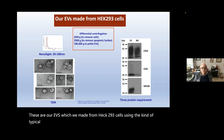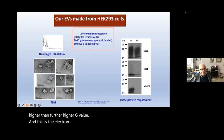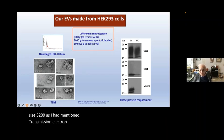Okay, so these are our EVs, which we made from HEK293 cells using the typical methodology of differential centrifugation: small, low G, a little bit higher, and then further higher G value. And these are the electron micrographs and nanosight characterization of their size, as I had mentioned, using transmission electron microscopy.